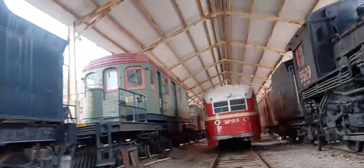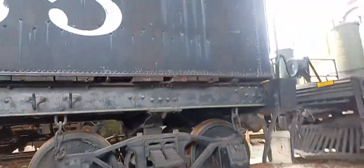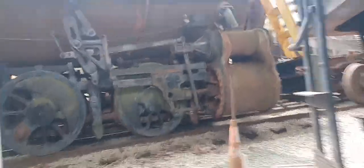Hey look, there's a horn right here. Yet that is not a bell. That's definitely not a bell, my friend. Here's Iron Mountain Southern, a 10-wheeler off the Iron Mountain Southern. This area back here is museum property, Grandma. You can go back here.